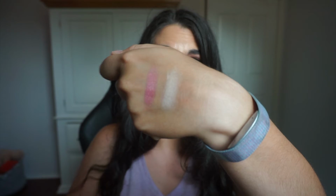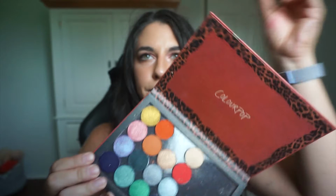I did throw on a couple shades in my inner corner just because none of the ones that we pulled really would work for an inner corner. So I ended up going in with Oo, which is the shade here that has pan in it. So I put Oo in my inner corner and brow bone. It's just a very intense white kind of shade. And then I ended up putting Fm on it, which was this shade from the Juvia's Place Magic Palette.